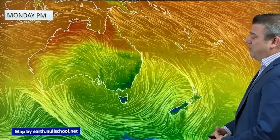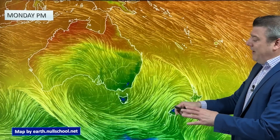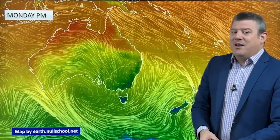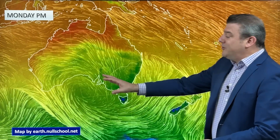7 days of July. Let's get into it. We've got this gigantic area of high pressure. I don't know if gigantic is a meteorological term. It should be, because this high is really big. And you might not see it so much here on the Monday map. Wait till you get to Saturday, it gets much bigger. So this high is controlling the weather.